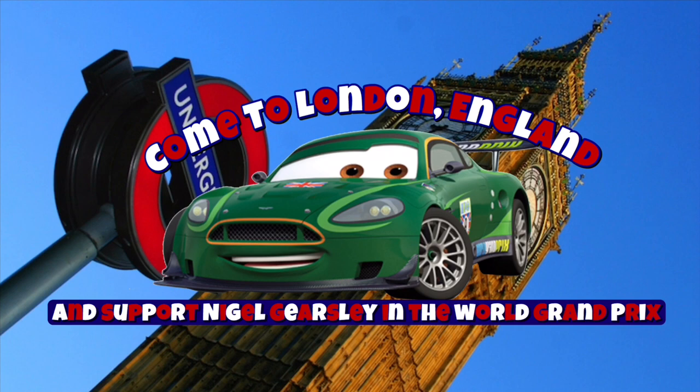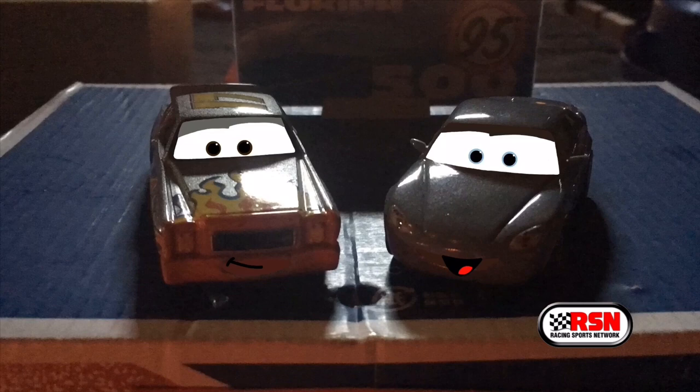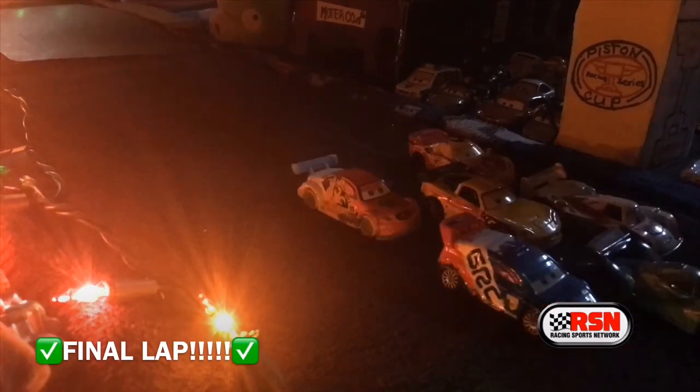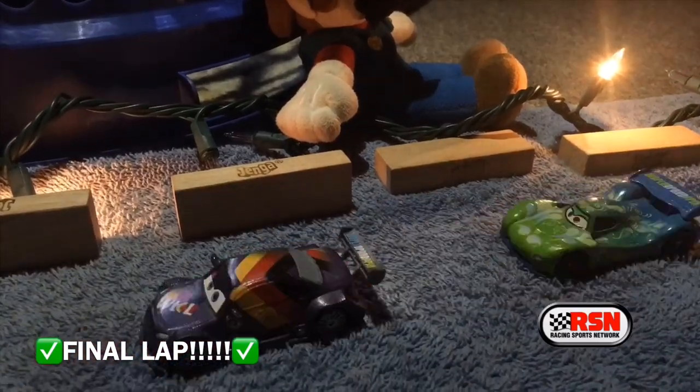And we are back with the updated race info. We are on the last lap, and there's only 9 cars left. And Lightning McQueen and Francesco Bernoulli are starting off very close to each other. And now let's cut to the green flag. And they're off. Ooh, Lightning McQueen with a very early lead, but Francesco is very close behind him.